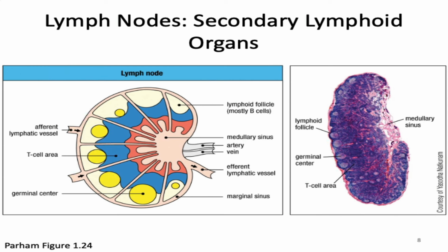What you can also notice is the lymph node has specific substructures within it. It's not all equal. You can see there are different parts, and you can even see some of those different parts under a microscope with histology. We will talk more about some of those individual parts when we are talking about adaptive immune responses, but just note that's our lymph node. Lymph nodes are the most famous secondary lymphoid organs, but they're not the only ones. There are some others, but if you get the lymph nodes, you pretty much get the others.